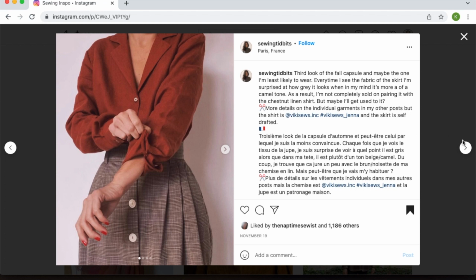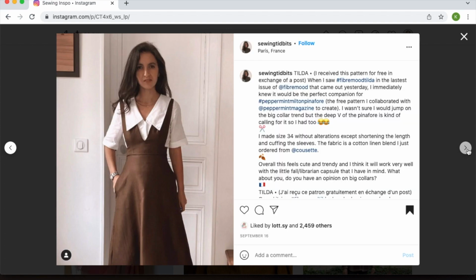This one is the Fiber Mood Tilda pattern combined with the Peppermint Milton Pinafore, which is a free pattern. And I really liked these two put together. I think it might be a little preppy for me, but I like a big collar and I like a pinafore dress, so why not?